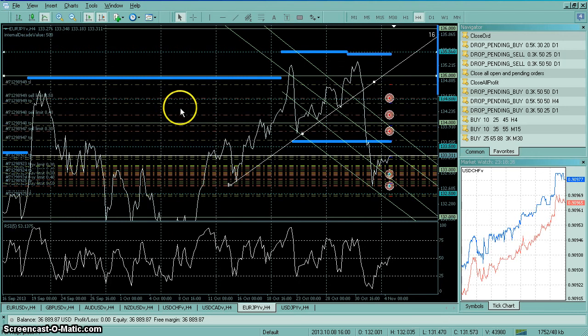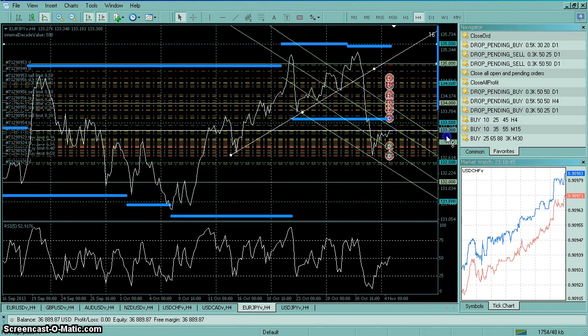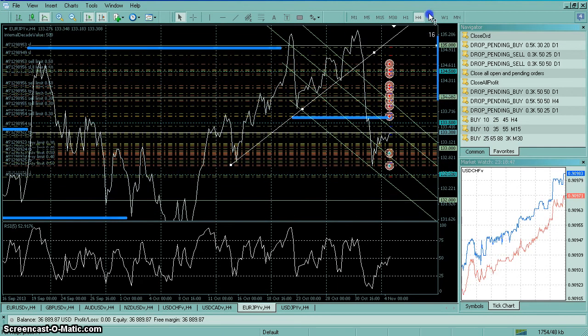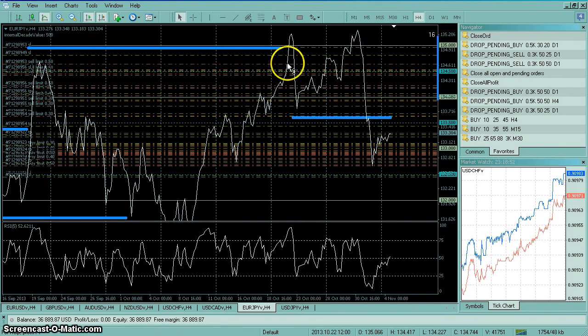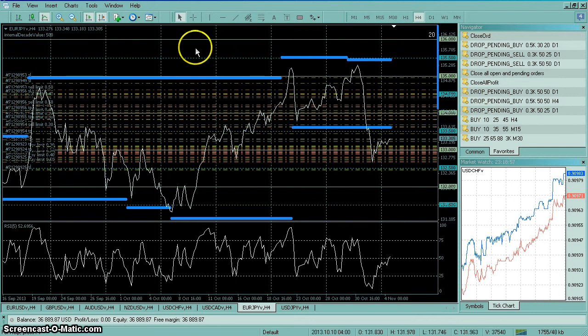Let that cook for 4 hours. Put them up a little higher. Maybe put 30 pips sell. Going to get right in at this top that became a bottom here. So yeah, pretty much a grid trade, but one side, half a grid.